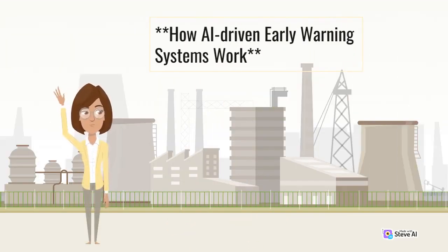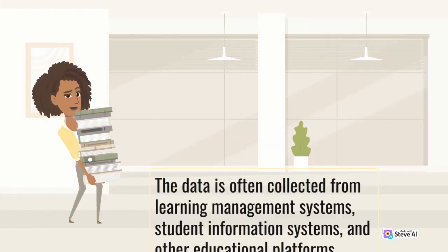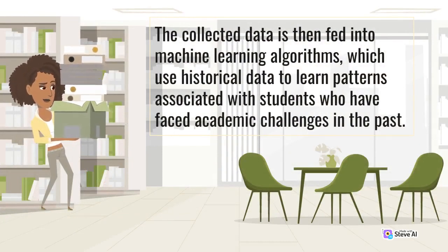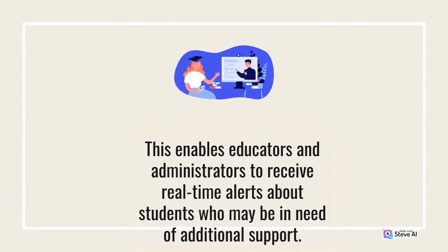How AI-driven early warning systems work. AI-driven early warning systems utilize a combination of data sources to build predictive models. The data is often collected from learning management systems, student information systems, and other educational platforms. The collected data is then fed into machine learning algorithms, which use historical data to learn patterns associated with students who have faced academic challenges in the past. As new data becomes available, the algorithms continuously refine their models, making predictions more accurate over time. This enables educators and administrators to receive real-time alerts about students who may be in need of additional support.